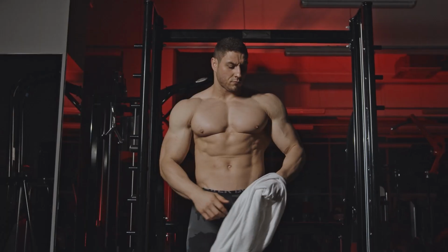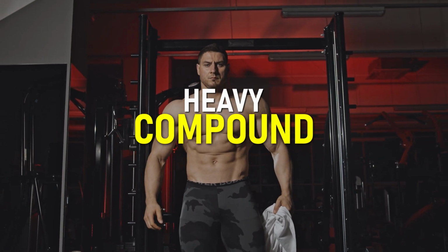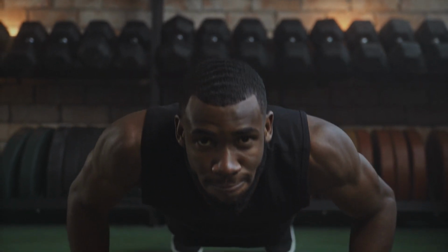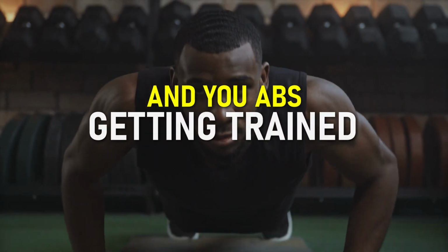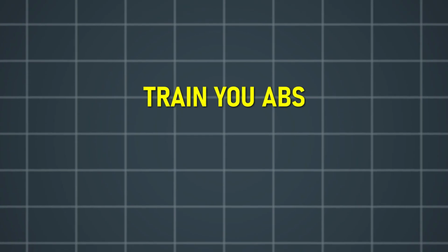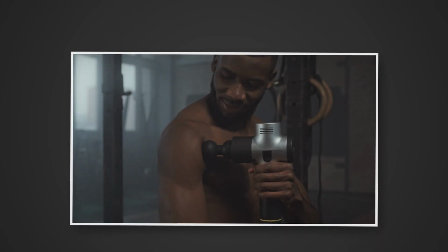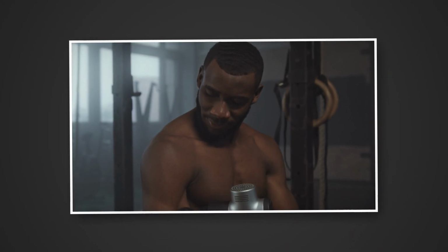But you also need to hit your entire core through heavy compound movements like bench presses, deadlifts, Bulgarian split squats. The good thing is, if you have a good program, you are already doing these things, and your abs are getting trained every day. Along with this, train your abs 3 times a week, preferably on Monday, Wednesday, and Friday. You give the muscles time to rest, but get the pump because of the intensity.